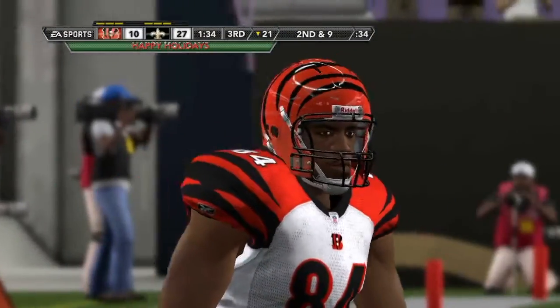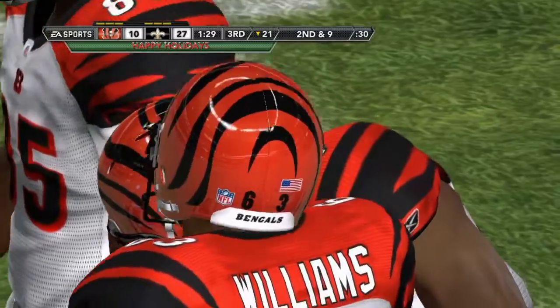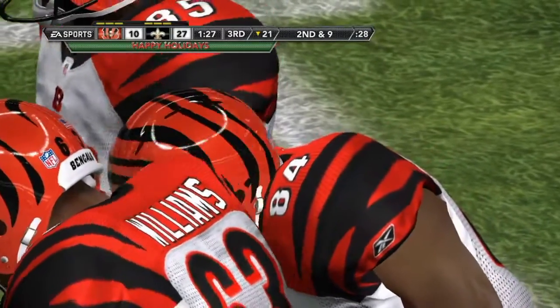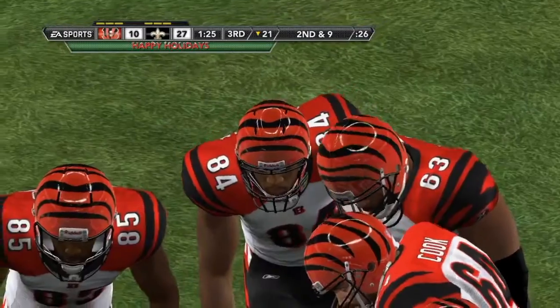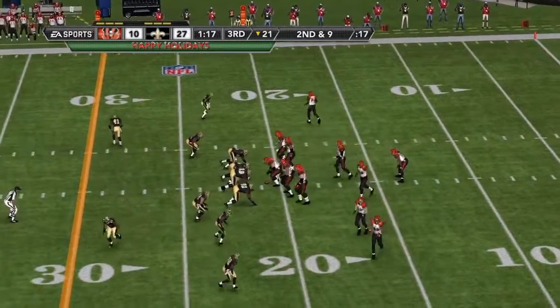I tell you, as a defense, you don't mind giving up a little dinky throw like that to the tight end. That's good defense. Brings up 2nd and 9. Ball on their own 21.